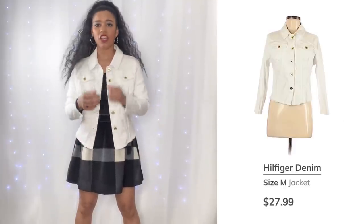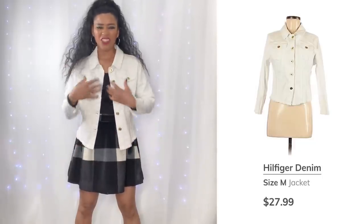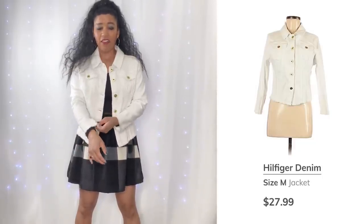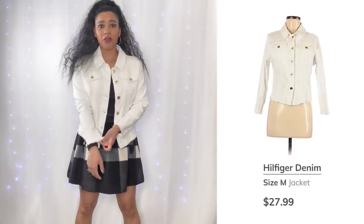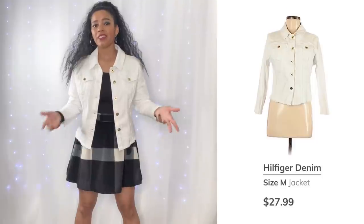If I didn't have this shirt underneath that I'm wearing right now, I think it would look really cute, but the shirt's kind of throwing everything off. But I love the frayed sleeves on the end here. Oh my gosh, that is so cute. This jacket is really cute, and I almost contemplated keeping it until I saw the price.